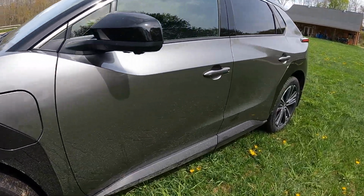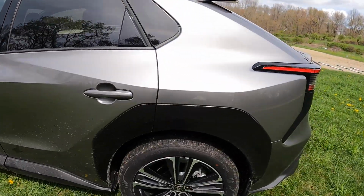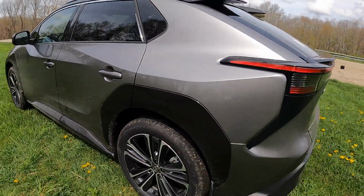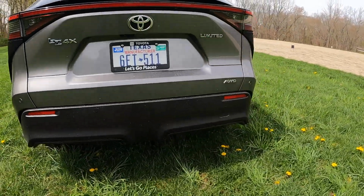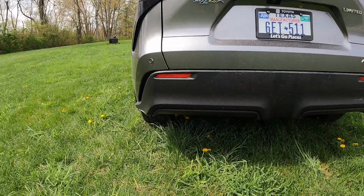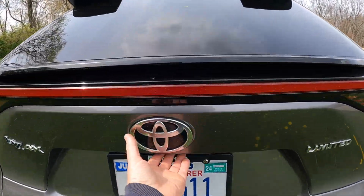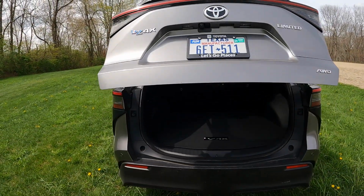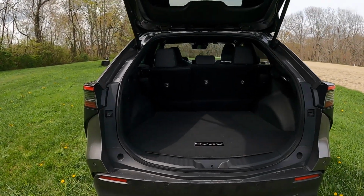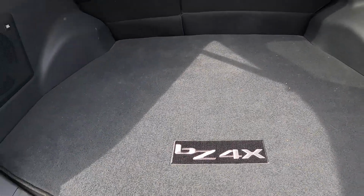As we sleekly go around this filthy car, that's my fault, sorry. The weather has not cooperated in the least lately with us, but let's have a look. Isn't that exhaust great? Oh, there are no exhaust pipes. That's what I love about these electrics. There's nothing there. But here, we shall open our hatch on our bZ4X. See, I got it right. Oh, here we are. bZ4X, yeah.